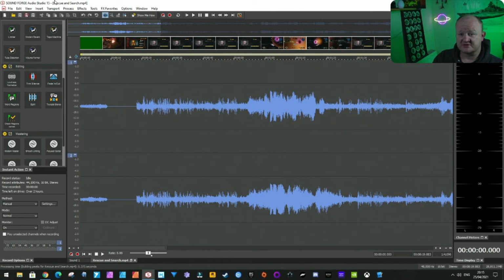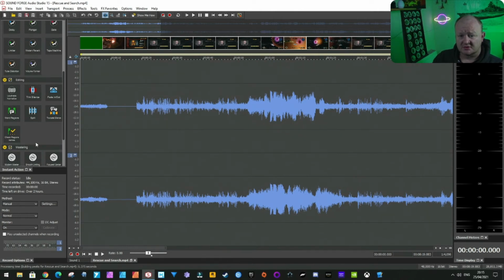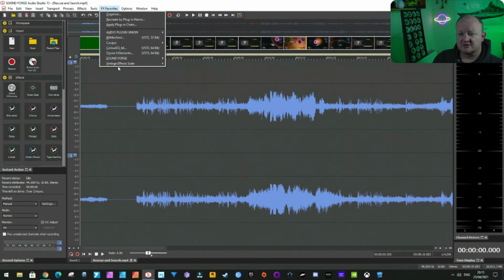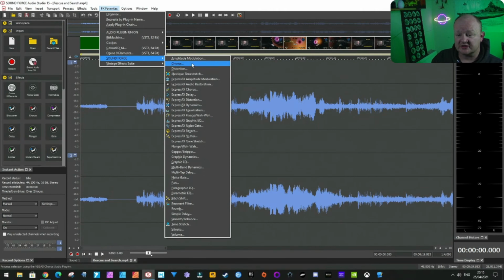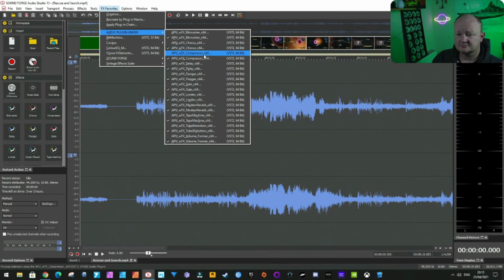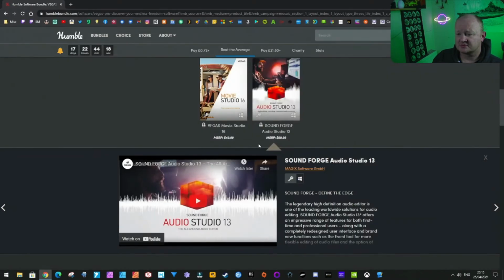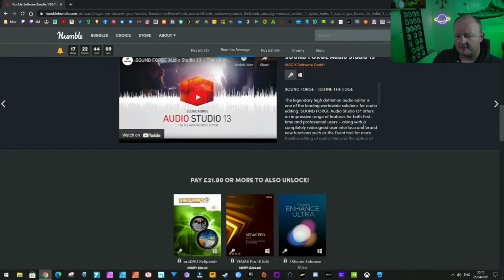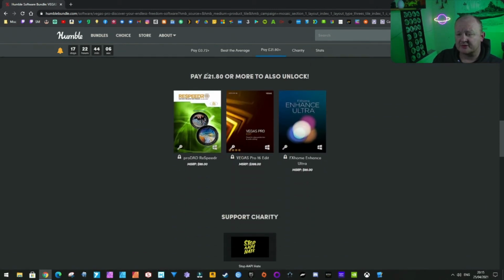Now what you don't get in version 13 is all this lot here. All you get is this, but you do get some tools. Again, you don't get Ozone with it. That's a plugin which you can get if you do upgrade to version 15. But you do get most of this slot here and most of this slot here. So it is pretty good, especially considering you get both of them for only £18.11. And like I said, you can upgrade them fairly cheap. The next one is you pay £21.80.